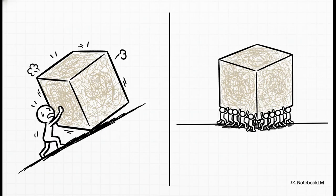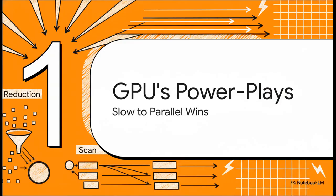It's not about one core working harder, it's about thousands of tiny cores all working together. Instead of one person doing all the work, imagine a 1,000-person crew showing up to tackle the problem all at the same time. It's a total shift from working in a single file line to teamwork on a massive scale. And the two star players in this parallel universe are reduction and scan. These are the fundamental building blocks, the power plays, that let developers turn those slow step-by-step chores into incredible, lightning-fast victories. So let's get to know them.